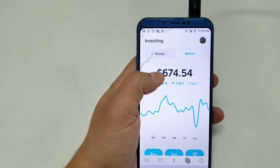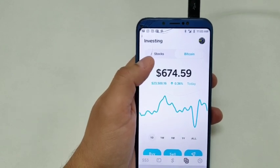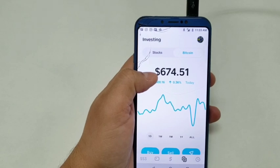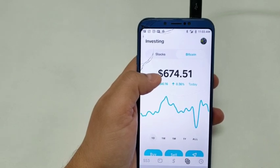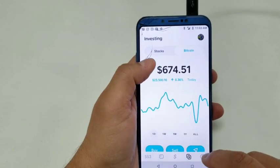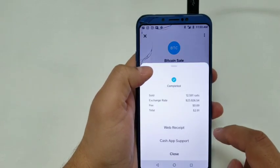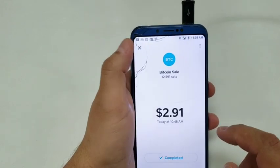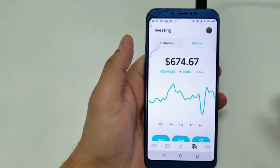So again, don't be too concerned about this number, because you are pulling out some of your capital. Remember, you're also paying a percentage fee, but it's very minimal. It's like 3 cents for every dollar. So that last one I did, for example, $3, actually cost me 9 cents. So it's 3 cents for every dollar. And don't be too alarmed, because this number can go up while you're not even looking.